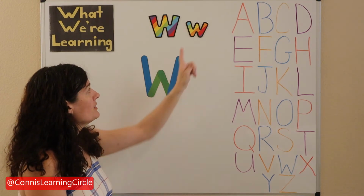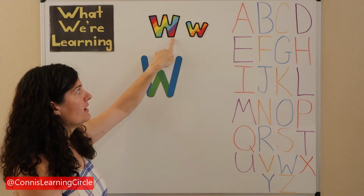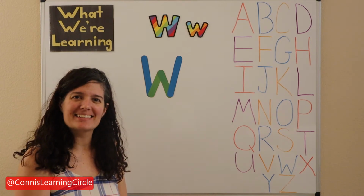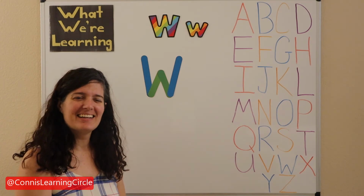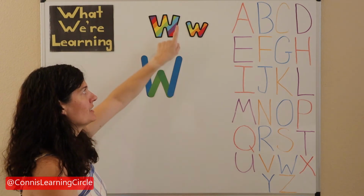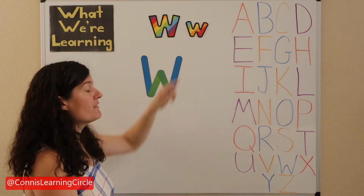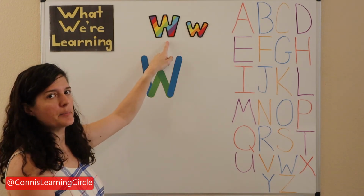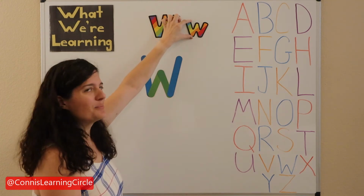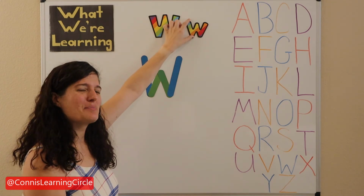Now, our lowercase letter W, it looks similar to our uppercase letter W, doesn't it? Let's look at it and see what is the difference. It has one, two, three, four lines just like the uppercase letter W, but it's a little bit smaller. The difference is it's not as big as our uppercase letter W.